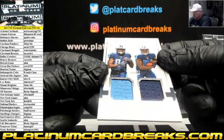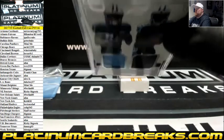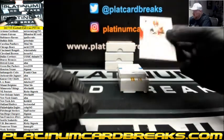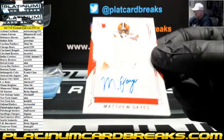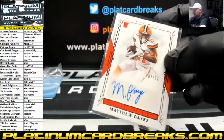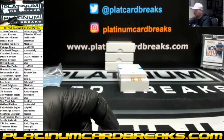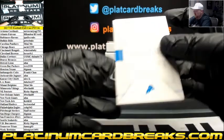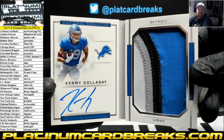Dual jersey to 99, Corey Davis and Taywan Taylor, Tennessee Titans. Number to 27, interesting. Rookie auto, oh, it's the jersey number. Matthew Stafford, Browns, excuse me. In case 14 tattoo? Is that where you have the Jaguars? Rookie signature booklet to 99, Kenny G, Detroit Lions. Audie Fanu!